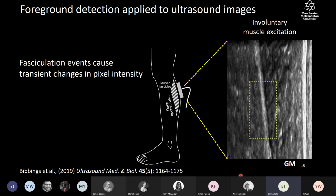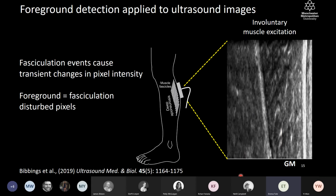So again, if we go back to this video that I was showing you earlier, if you look at what's happening within those yellow boxes as they come into view, we're identifying a movement because the pixel intensity values in that region are changing. And those changes we can think about as being foreground events. So they're happening in an isolated area and are different to the rest of the image, which is maintaining its characteristics. So we can think about the rest of the image being background and these fasciculation events, these disturbances in the pixel intensities, as being foreground.